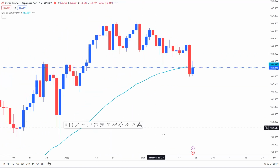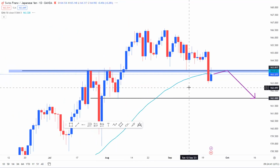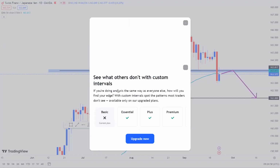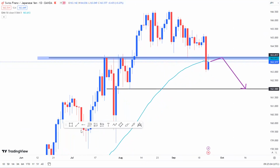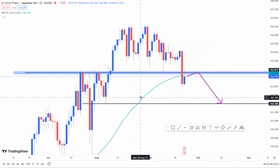now this is where you have got to understand why it's so important to understand and see the market from a multi-time frame perspective. I cannot stress this enough. Now, taking this down to the daily time frame, you can see this even more clearer.